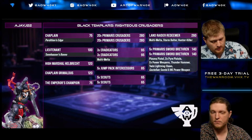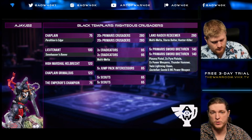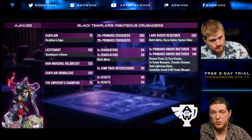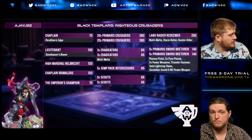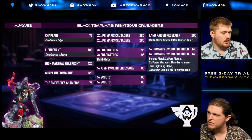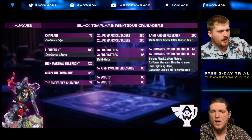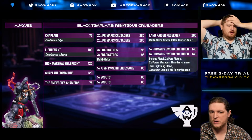Okay, all right. So, I assume High Marshal Helbrecht goes in one Crusader squad. I am then assuming that the Lieutenant with Tannhauser's Bones goes in the other one. Primaris Crusader or Primaris Sword Brethren? Crusaders, right? Because Tannhauser's Bones gives the 5-up Feel No Pain, right? It does take away Scout, but you probably don't care about that. I assumed the point was that we have 40 Primaris Crusaders who all have a 5-up Feel No Pain.